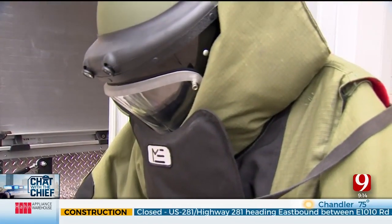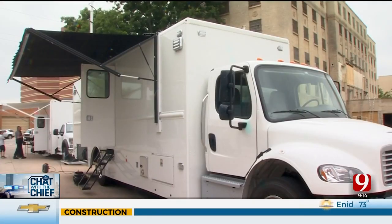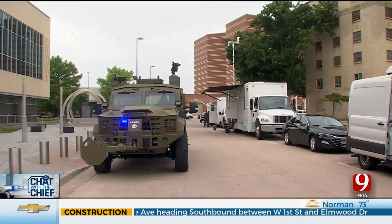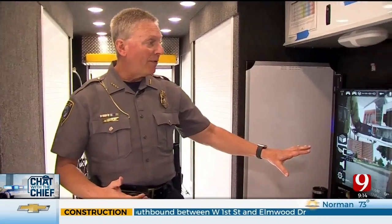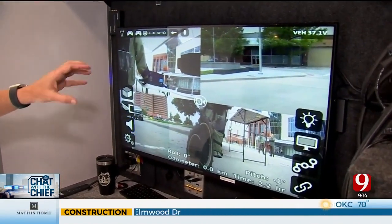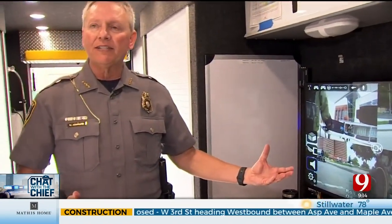So we're now inside our bomb squad vehicle. This vehicle will deploy on any suspicious devices, suspicious packages, large-scale events where bomb techs are necessary to be on scene, but it also deploys with our tactical unit, our negotiator vehicle, and our Bearcat as well. And the thing that this brings to those type of operations is, number one, they have a robot with a camera on it. This robot can be used sometimes to breach a door, get eyes on inside a house, so an actual officer doesn't have to go inside there.